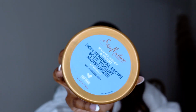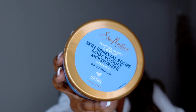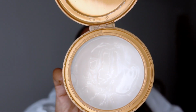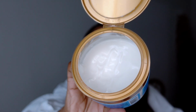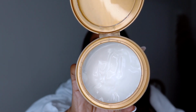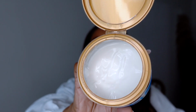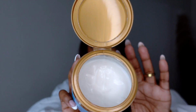So a lot of people will say this doesn't rub in as quickly as they would like, and that's because a little of it goes a very, very long way. This is also extremely moisturizing, and I find that this is more moisturizing than even the next one I'm going to show you, and you get a ton of it. It's perfect for dry skin. It's formulated for dry skin, so it's super, super moisturizing, penetrates the layers of my skin, and it's just gorgeous.